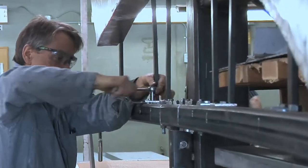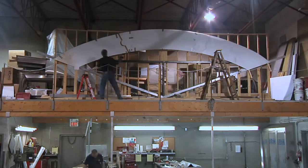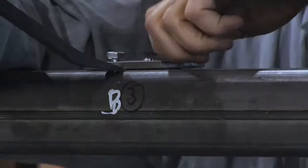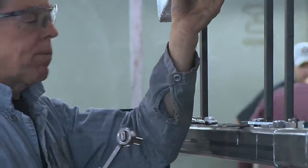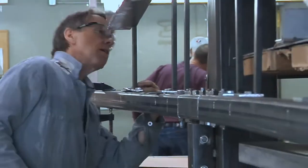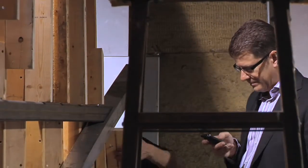But it certainly changed how I was going to be constructing the piece, because now the frame had to be much more substantial and had to hang off of this central spine. And then just one thing after another, trying to get the right materials, doing some changes so that the engineer is happy.